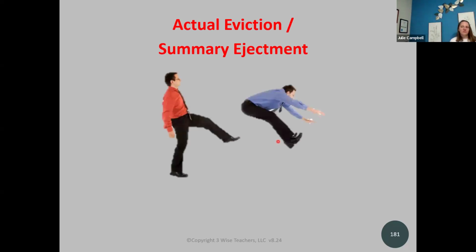All right, let's talk about eviction remedies. So the landlord has eviction remedies, the tenant has eviction remedies. Talking about the landlord first. If the tenant doesn't hold up their end of the deal, so maybe they stop paying rent, or maybe they destroy the property and they're not maintaining it, then the landlord's only legal remedy is called summary ejectment. This is the landlord's only legal remedy. The landlord has to go to a judge and have the judge remove the tenant.